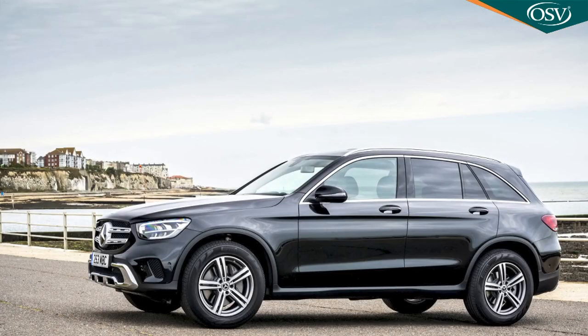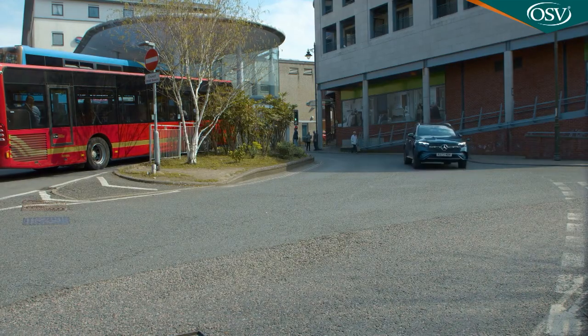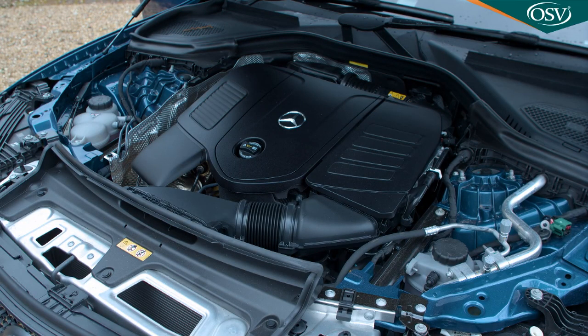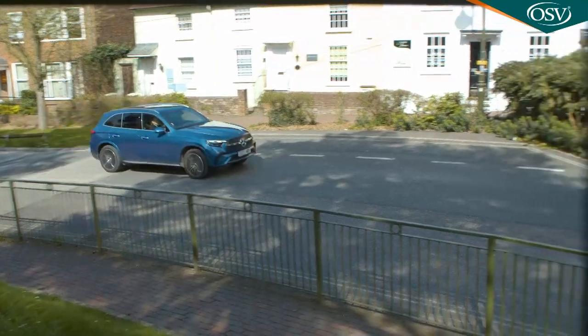The last time we tested a GLC, the updated version of the first generation model, in 2019, this Mercedes was a little behind its BMW X3 arch rival when it came to matters of efficiency. That had to change, hence the decision that, for this Mark II model, all the engines should be in some way electrified and none of them should be larger than four cylinders in size. The Mercedes AMG Formula One team got involved. Heads were scratched in Stuttgart and the midnight oil was burnt in the engineering workshops. To achieve what? Class leadership, as it turns out.